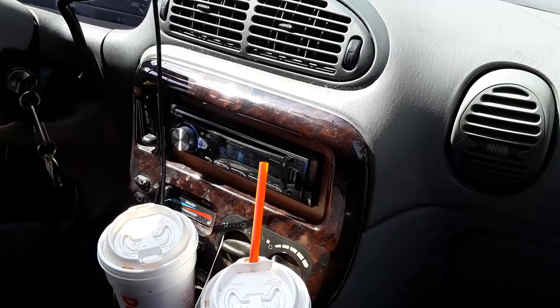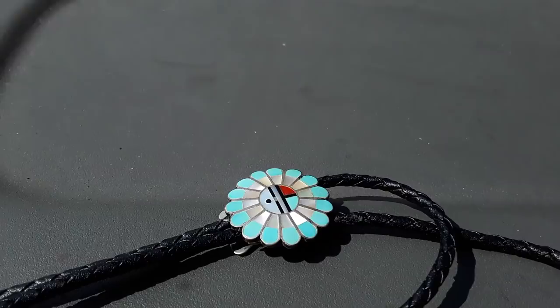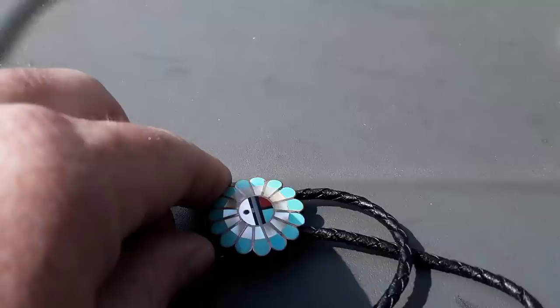So $84 we spent today. Yeah, right? I spent, and you spent 40 on jewelry. One of the things that you got was this. It's a Zuni Bolo, and I think these ends are sterling. There's like a sun. I'll show this in a second. A sun. Yeah, so a nice Zuni design. It goes like this. It's a Bolo, yeah. It's a face, basically.